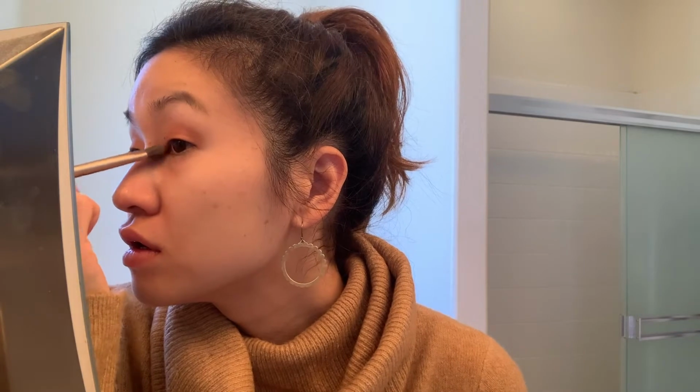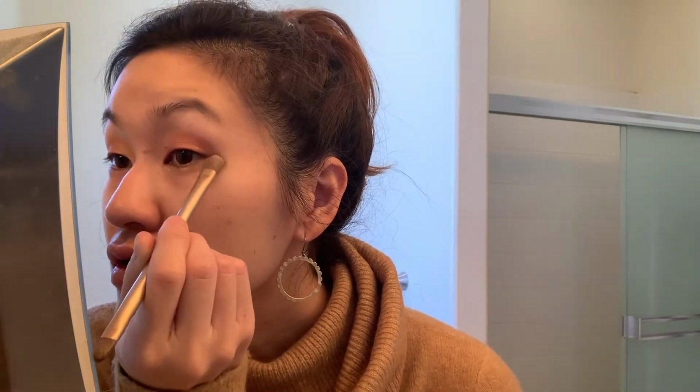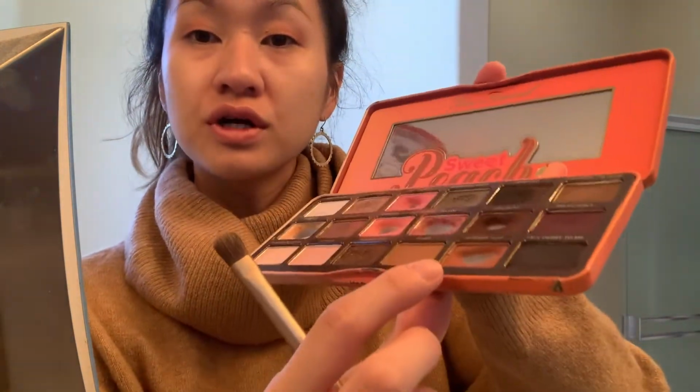And afterwards, I'm just going to go ahead and highlight the inner corners of my eyes and put some highlighter in the outer corners, as well as my brow bone. So I'm going to go in with this Luscious color. I'm also bringing some highlight to the upper thirds of the lids, just because I think it really helps open up the eyes and gives it that dewy, wide-eyed look. And I'm also going to go ahead and bring some of the Super Yum color to the bottom.